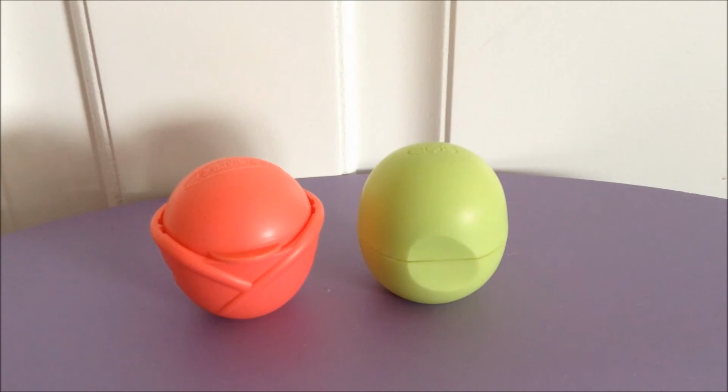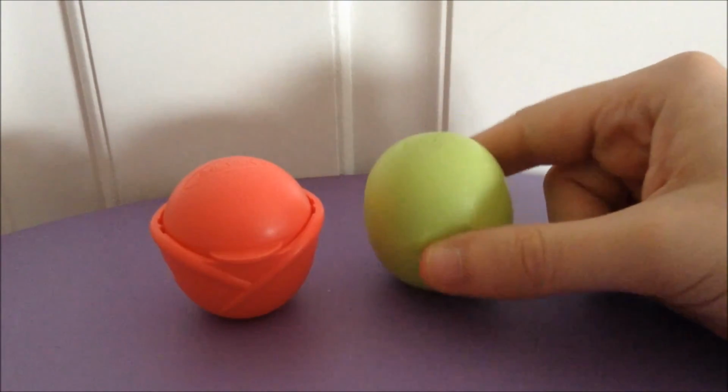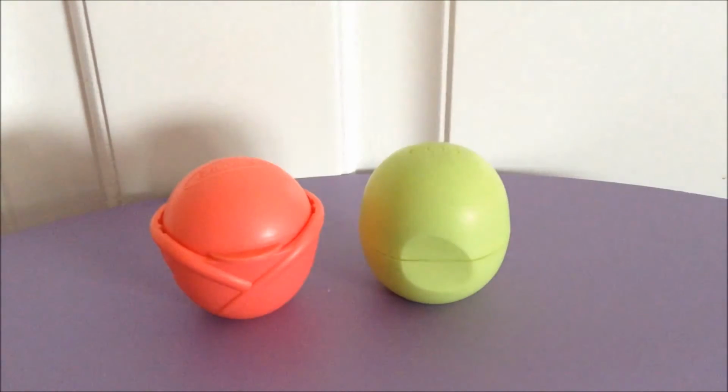So, longevity-wise, the EOS runs rings around the Flip Balm. The Flip Balm, I don't even get an hour's worth out of it, but this I had on for like 2.5 hours earlier, even with drinking stuff basically constantly the whole time I had it on. So that's pretty good, especially for an EOS, because a lot of them do not have that kind of staying power, I've noticed, so I like that.